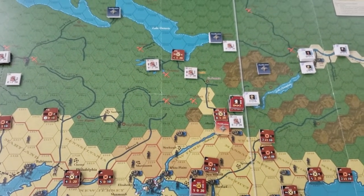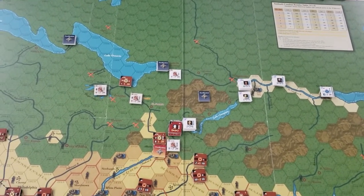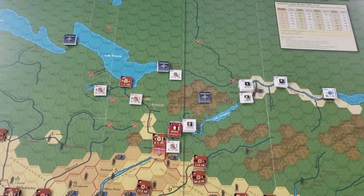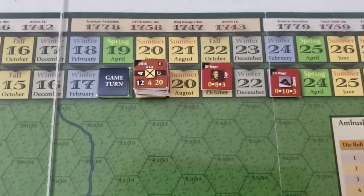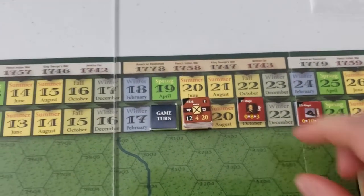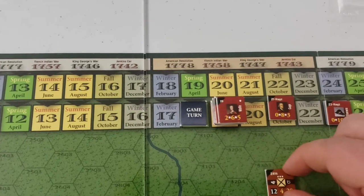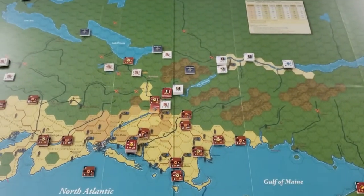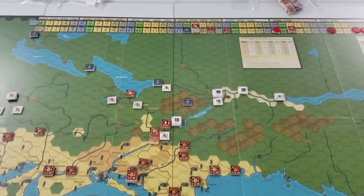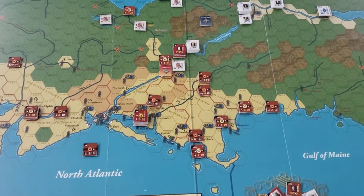All right, let me go through the next one. I'm trying to figure out where my wolf counter is, because surely I have one, right? He's somewhere. Oh, there he is. So he is coming next turn. That's going to make a pretty big difference. So let's hope that the British are able to figure something out and make this a more contested game, because right now they're hurting. They're hurting big time.